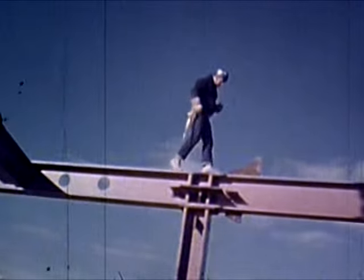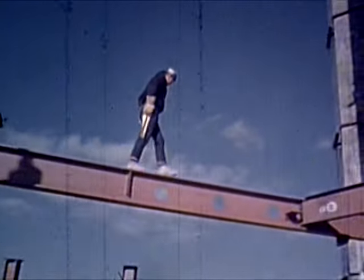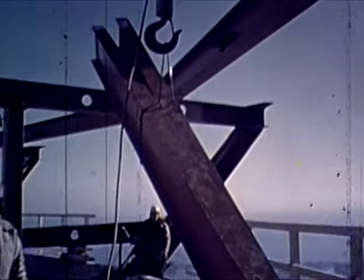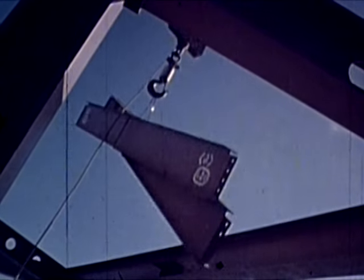It's been more than a year since the first concrete was poured. As time for the final phase of construction, the erection of the antenna mast, draws closer, all eyes are on the calendar and the weather.